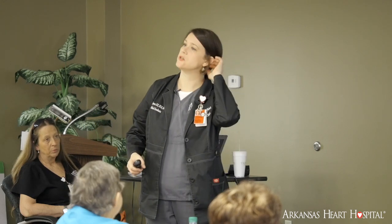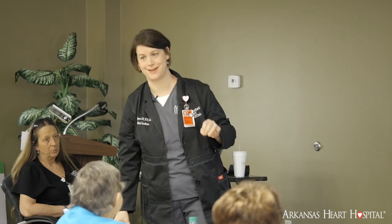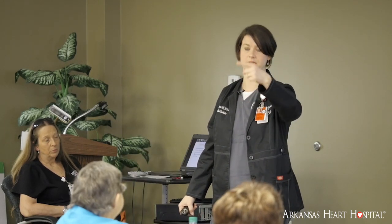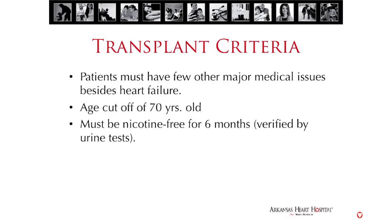Heart transplants in Arkansas are done at Baptist. There's usually only one transplant center per metropolitan area. So Baptist does transplants, and then there's also a transplant center in Memphis and in St. Louis. So Baptist criteria, and that's where we mainly refer patients for transplants, they have an age cutoff of 70 years old.